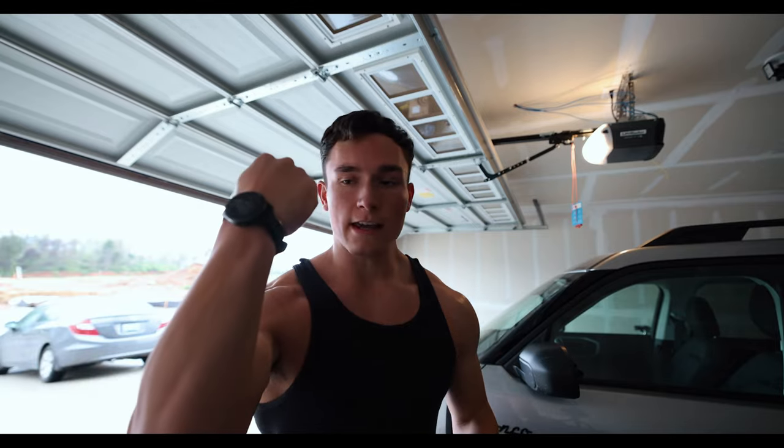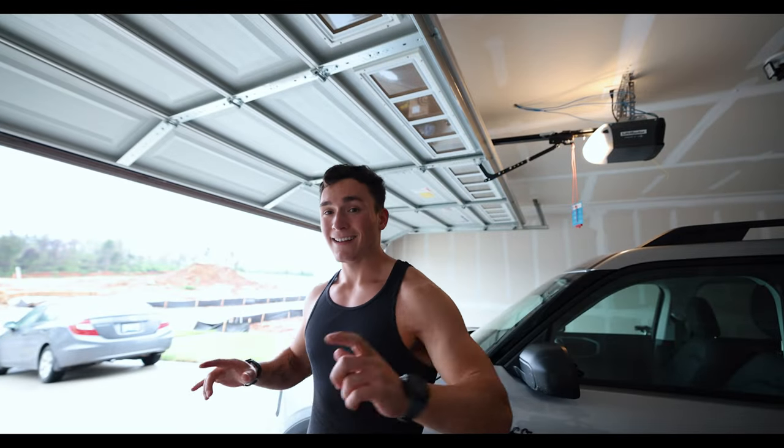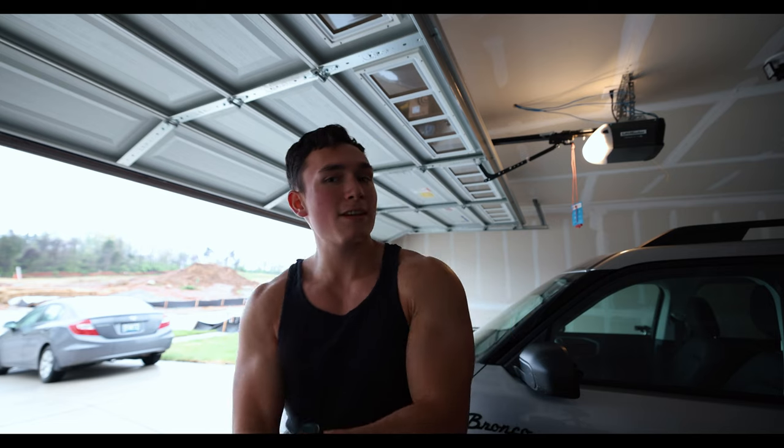All right, on the right hand is the Vivo Active, and on the left is the Phoenix 6. Still don't know the name of it. Let's see which one's more accurate. How do you even start them at the same time? I don't know.